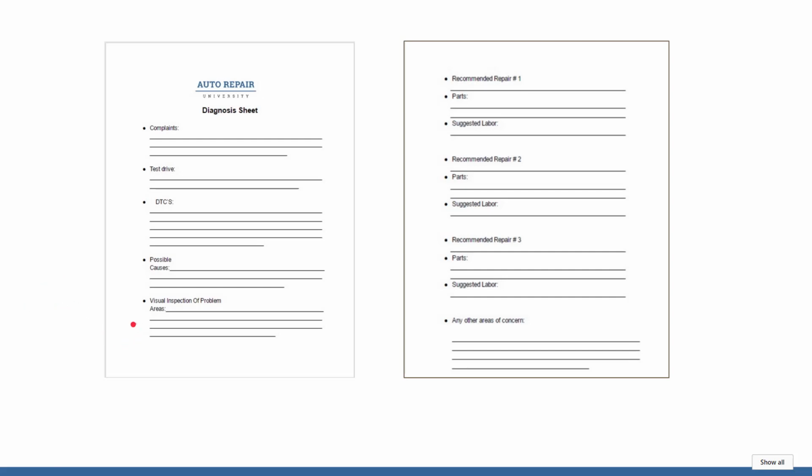Visual inspection of problem areas. Just write down if you find anything, like if you have a vibration or noise, you could put on there, found wheel bearing to be extremely loose, found brake pads to be metal on metal. Just a little heads up so everybody's on the same page. Write down what you see. Okay, then we go to this side, recommended repairs. Here we go, recommended repair number 1. We're going to put on there brake job, parts, brake pads, brake rotors, suggested labor, 1 hour. Go ahead and give that to your service writer. That's it.